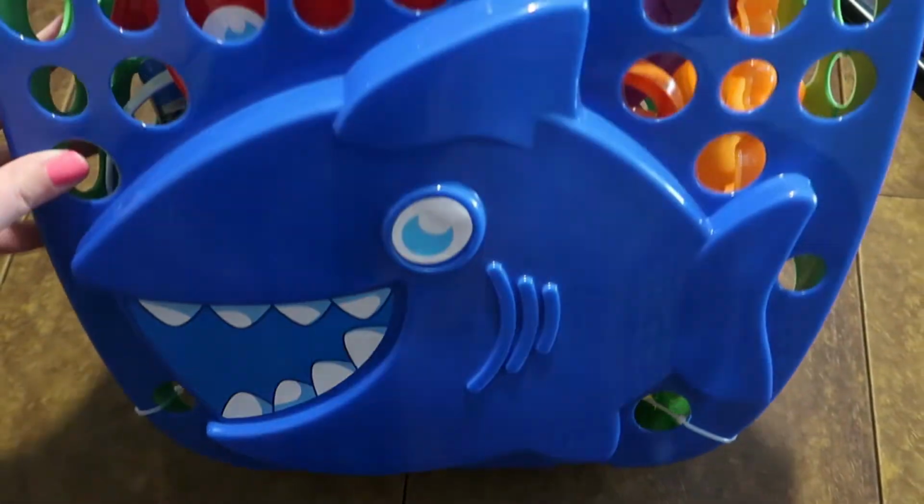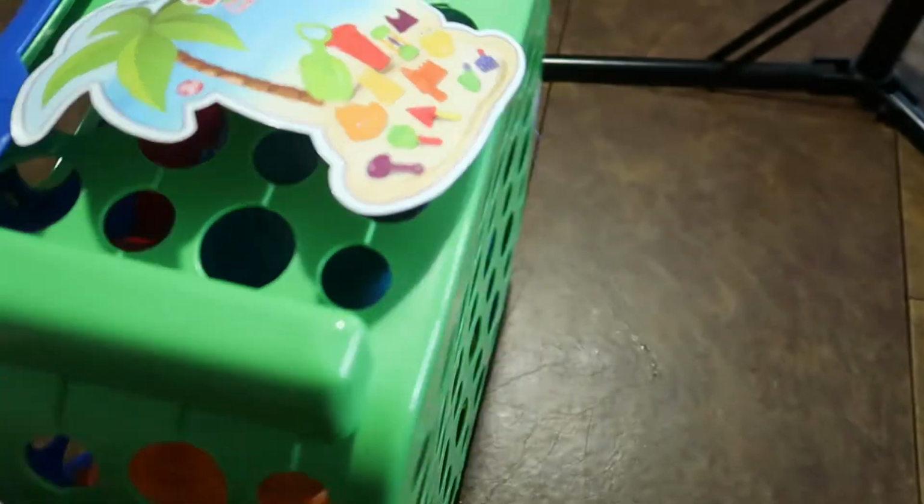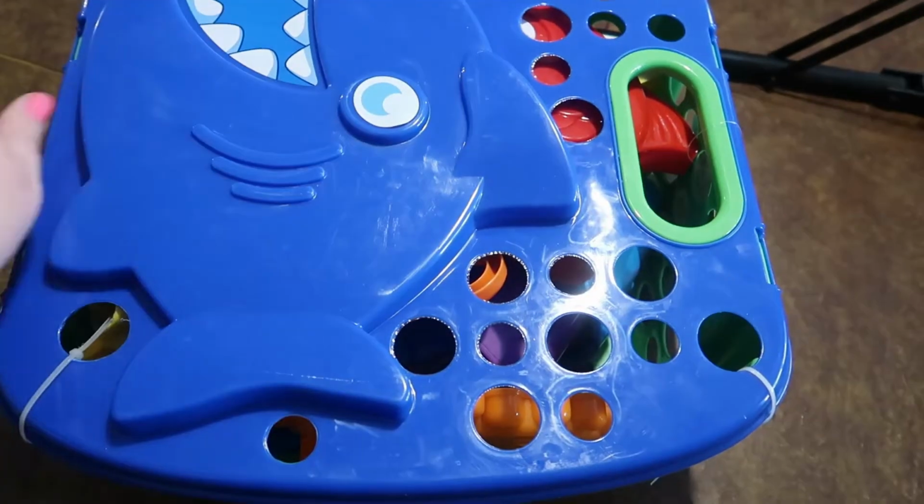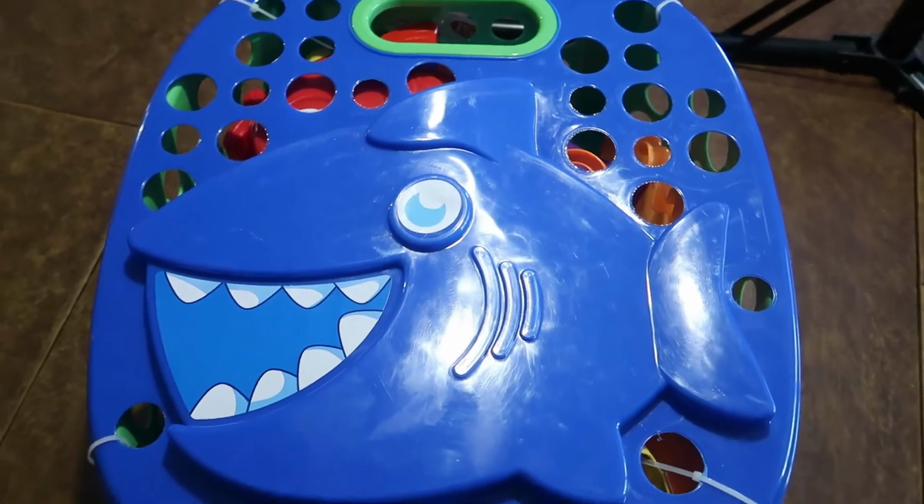But I shared it in our monthly grocery haul if you watched that video, but I think it was a 15 or 18 piece set for like $15 or something. And then it has that big box that we can carry it in as well. So we did get that, but from Amazon, we did also get another set. I wanted to make sure the kids had a lot of toys to play with.